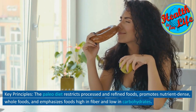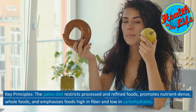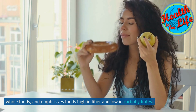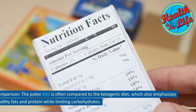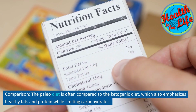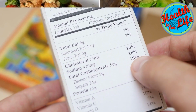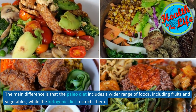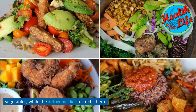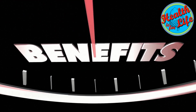Key principles: the Paleo Diet restricts processed and refined foods, promotes nutrient-dense, whole foods, and emphasizes foods high in fiber and low in carbohydrates. Comparison: the Paleo Diet is often compared to the ketogenic diet, which also emphasizes healthy fats and protein while limiting carbohydrates. The main difference is that the Paleo Diet includes a wider range of foods, including fruits and vegetables, while the ketogenic diet restricts them.